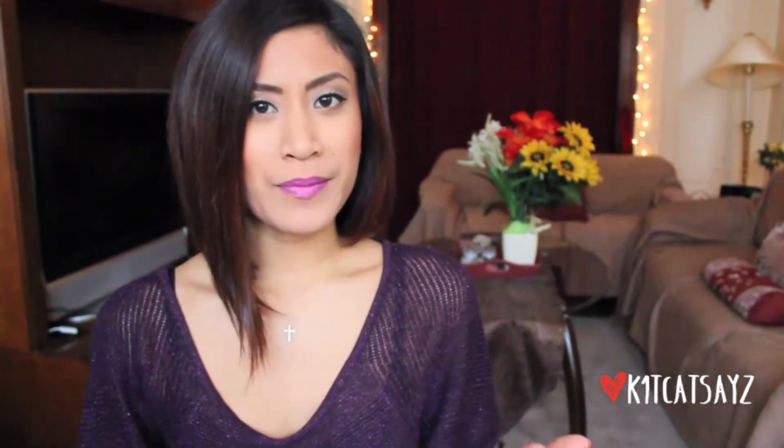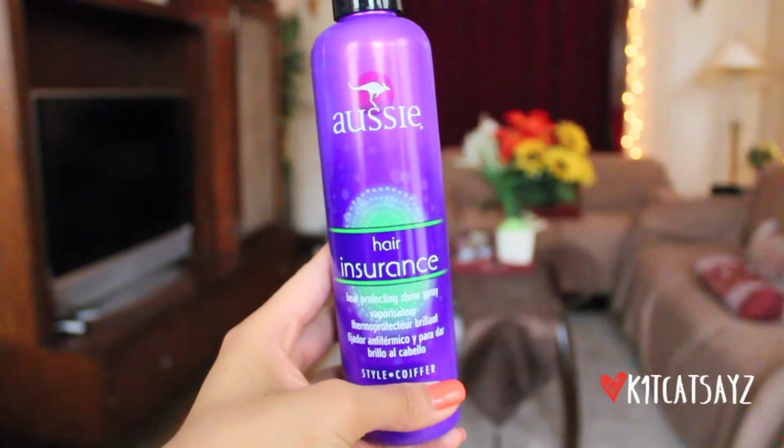That is seriously like my second home. I love Walmart, and I feel like the makeup there is always cheaper than when you find it at drugstores. So this first item I got is this Aussie Hair Insurance Heat Protecting Shine Spray. I have been using this for a while, and this is finally my second bottle. I have been using this every day, and it lasts pretty long because you get 8.5 fluid ounces. This was about $2 and some change, so I thought that was a really good deal, and that's why I picked up a second bottle.